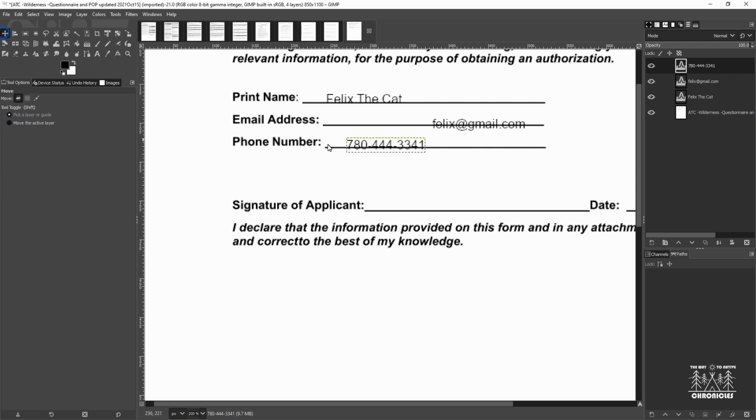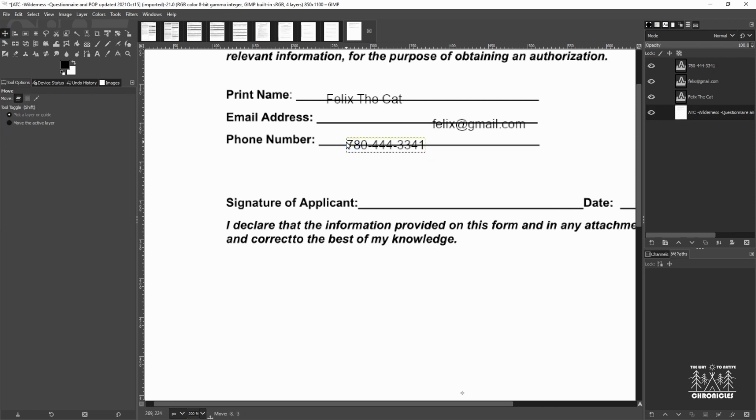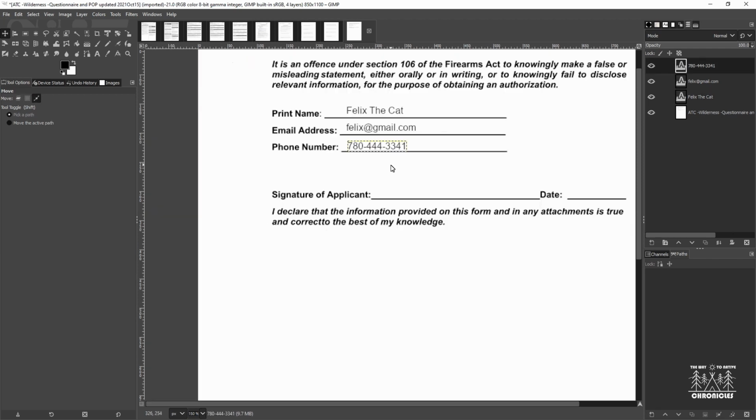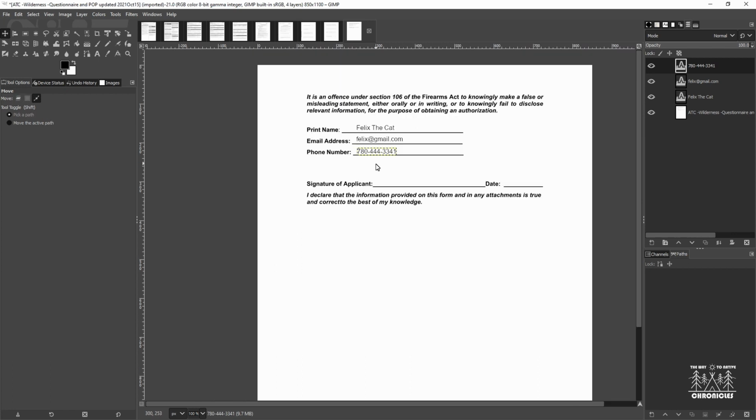Okay, so now we got that there, we can just kind of, whoa, control Z, move the paper again. And we'll put that there, put that there, just kind of bump that up. Everything looks nice and neat. And then all you have to do is just physically sign and date this document.